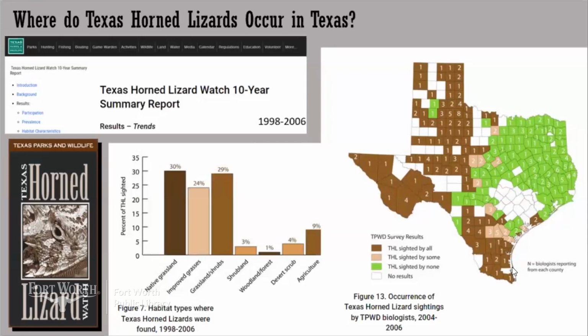So that map kind of lines up with what we're seeing with the iNaturalist sightings that are current to today. Basically, the entire eastern side of Texas is void now of Texas horned lizards. And remember, they used to be here at TCU on the football field. They used to be here in Tarrant County, quite abundant.